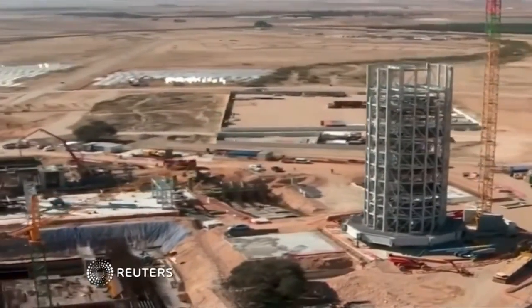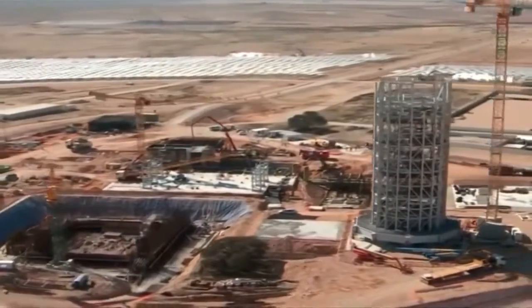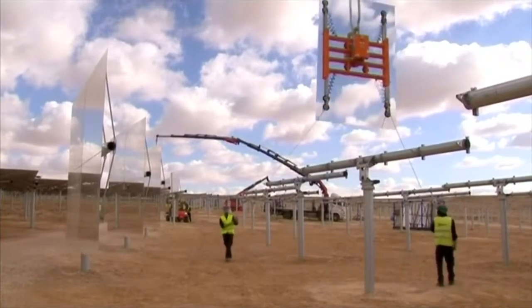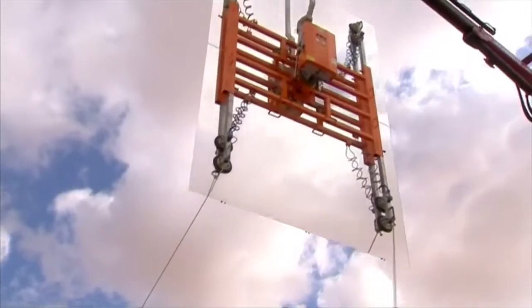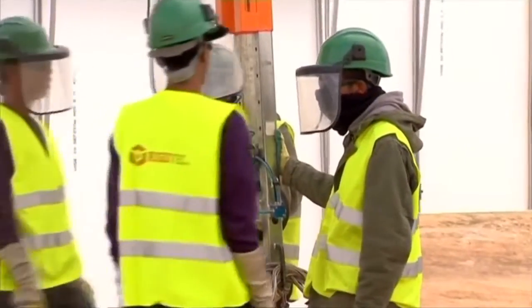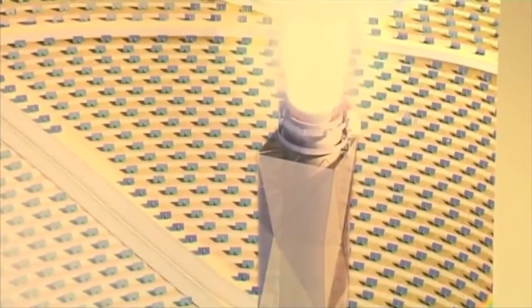The world's tallest solar power tower is being built off a desert highway in southern Israel. Its backers hope a smooth launch will boost the technology, a minor player in the solar market, which has been hit in recent years by low oil prices. The Israeli tower is expected to reach 240 meters, that's 787 feet, when completed next year, the equivalent of a respectable New York City skyscraper.